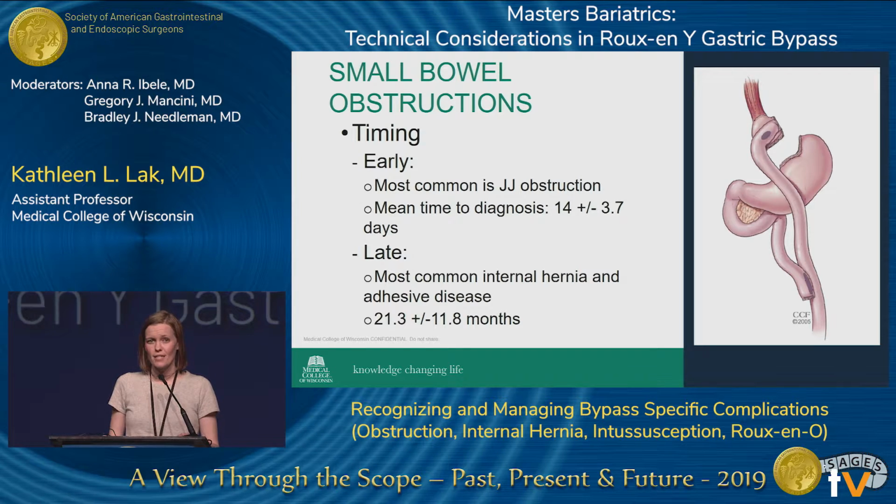So other than technique, we can also look at the timing of when this bowel obstruction is happening. If we see patients coming in early in their course with an early bowel obstruction, the most common cause is a JJ obstruction. This is within 30 days of surgery. The mean time to diagnosis in this patient group is 14 days. Patients coming in later than 30 days after surgery, the most common cause would be an internal hernia or adhesive disease, and the average mean time to presentation is around 21 months.